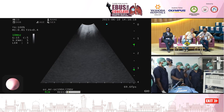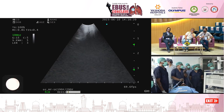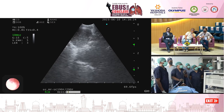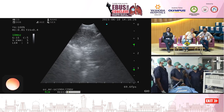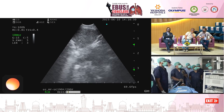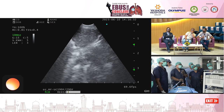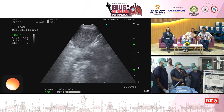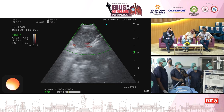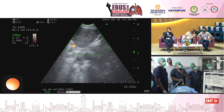Then moving on to the left side. So we are going to the 11L. We can see a large 11L node. Well defined, with clear borders, homogeneous. And on Doppler, we can see that there is absolutely no blood flow inside the lymph node.